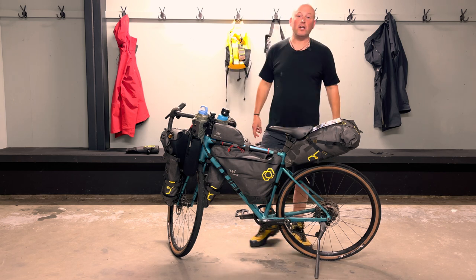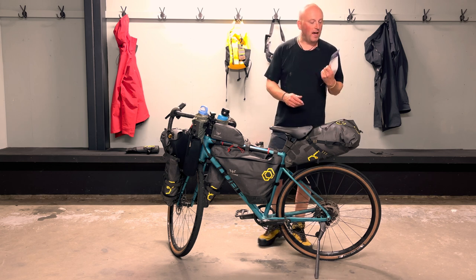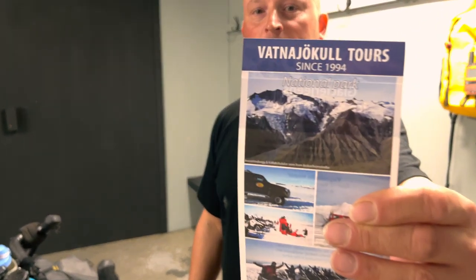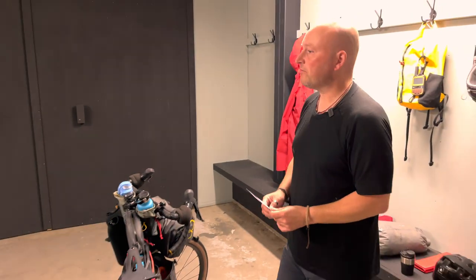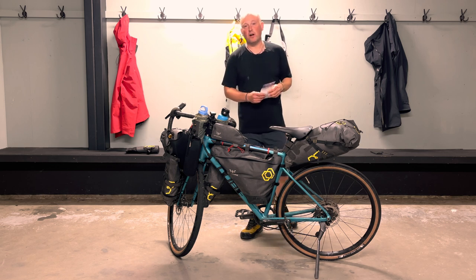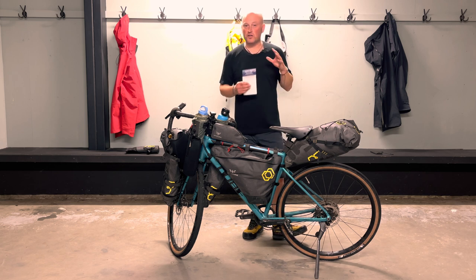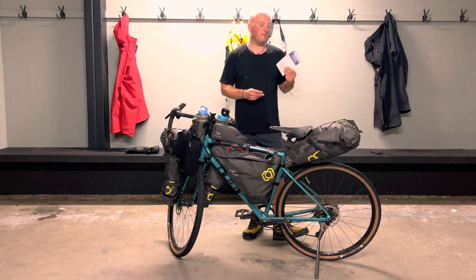I think, however, it could be really nice for me to mention that these guys at Vatna Jokul Tours, cue my loyal assistant Rob, have basically allowed us to use their space and given us free accommodation whilst we wear out the storm. And if you are in the area and you fancy taking some time to go up on the glacier, they do run some awesome tours on snowmobiles and these insane monster trucks. So do check them out, and they've been really supportive of our adventure.